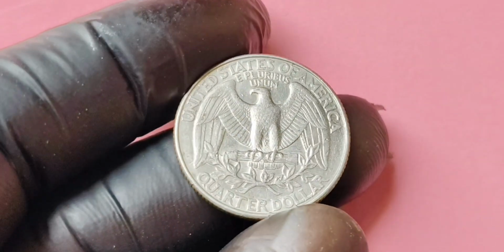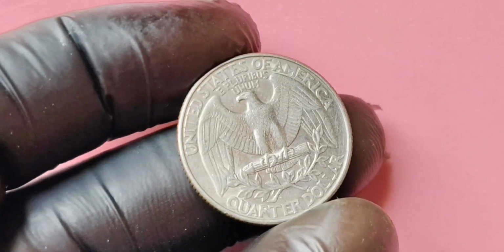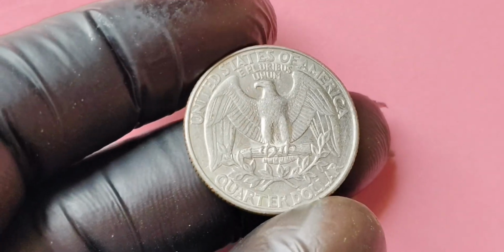Keep an eye out for these treasures in your coin collection, and you might just strike gold.